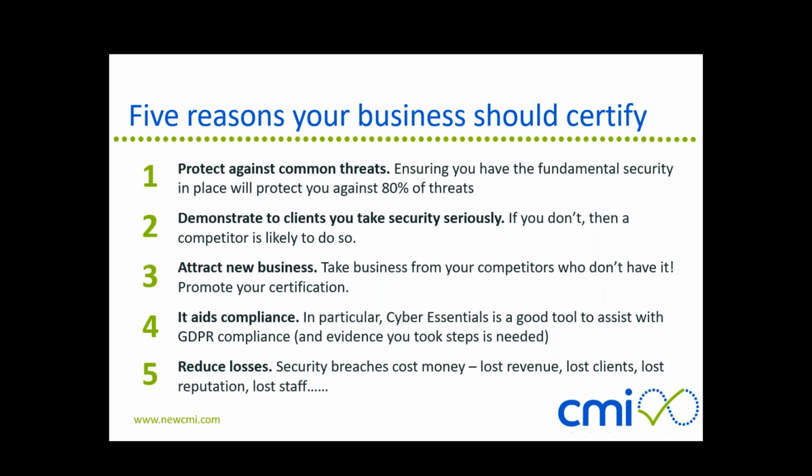There's no standard, there's no security in place that will protect you 100%. That's just the reality we live in. But by applying Cyber Essentials, it means that you have those fundamental building blocks in place that will protect you from the vast majority of threats.